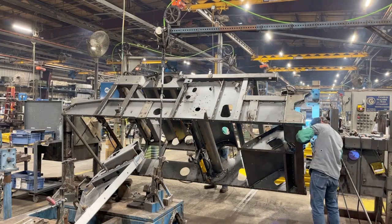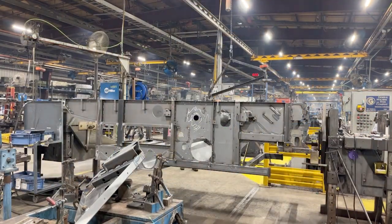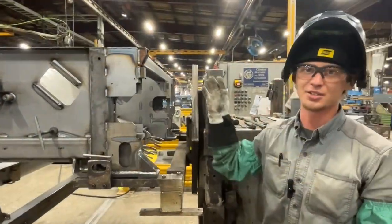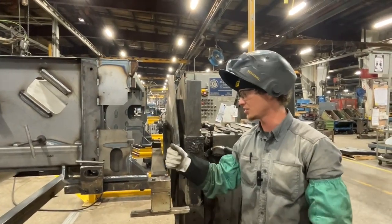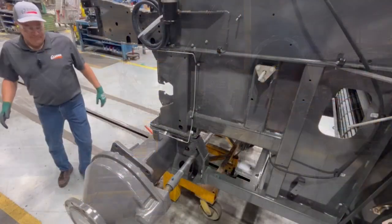For us, there's not too much to it. It's gotten simple for as long as we've been doing it. And after we get done here, we'll send it over to the mill. It'll get milled down to spec, and then shipped off to paint, and then over to assembly, and it's the first thing on the line. And from there, it turns into a combine.